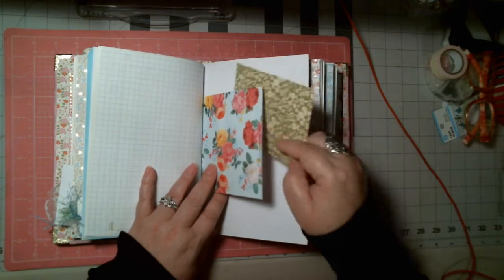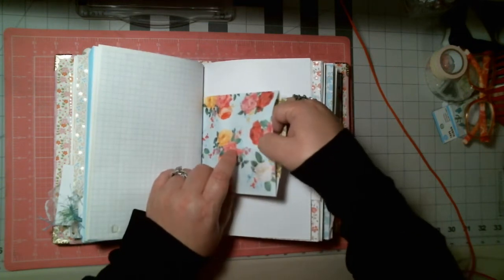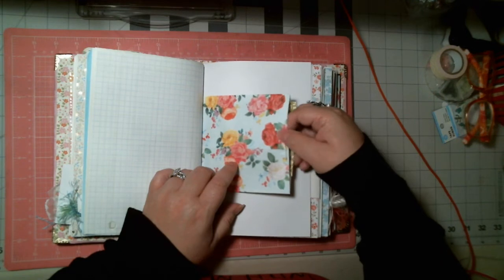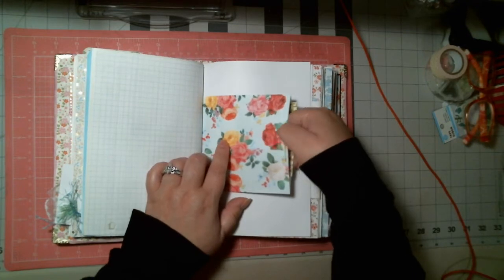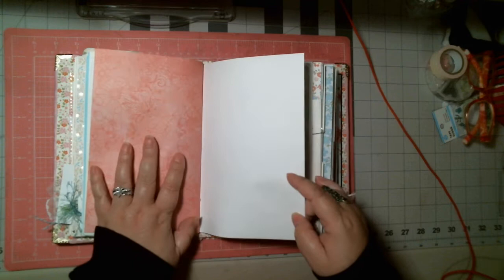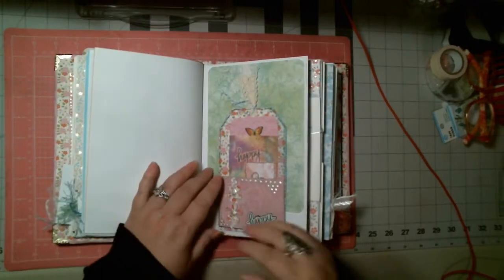So what I might do here, later though, is with my circle punches, make a little clip right here so that I could know that it's a pocket. Although it feels like she did put something there. I don't know. That's what I would do. I'll put a clip right here so that this is pink, very pretty, soft pink. We got some whites, very nice to stamp on.